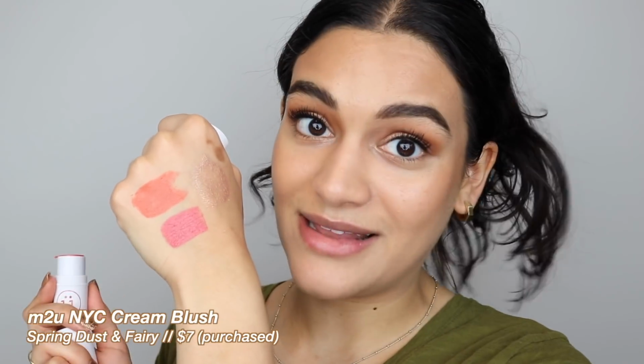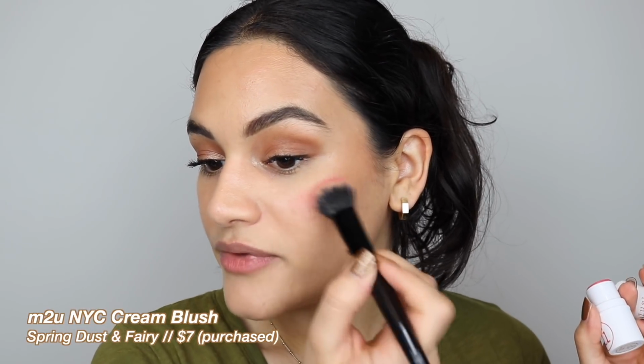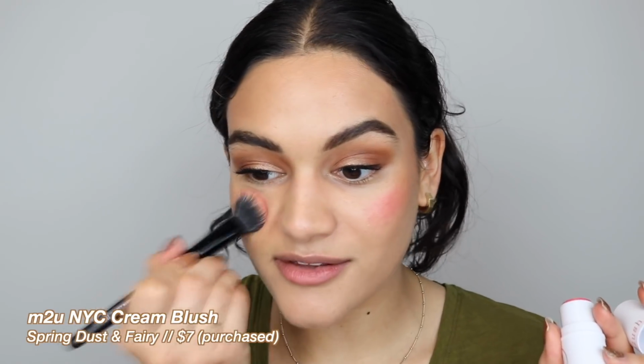How gorgeous are those blushes? Like, you were not expecting that. I know you were not expecting that. The orangey one is Spring Dust, and then the pink one is Fairy, but these are just so gorgeous. I'll show you how they apply as well. Because of the really intense color payoff that these have, I am going straight in with a brush on the tube, and now I'm just going to press it into my skin.